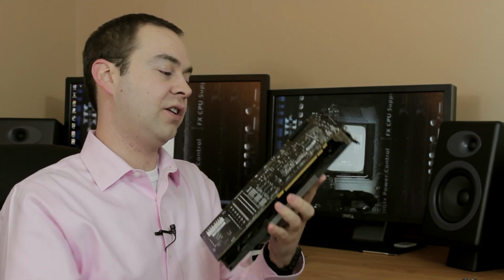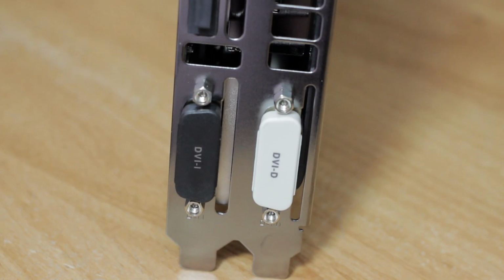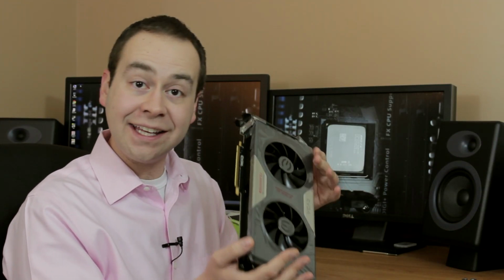Now, looking at the connections on the front of the card, or back, or it's kind of like outer space, I don't really know what you consider what here. DVI-D, DVI-I. Then you've got HDMI and DisplayPort. This card is 4K ready, so you're good to go there with the DisplayPort.